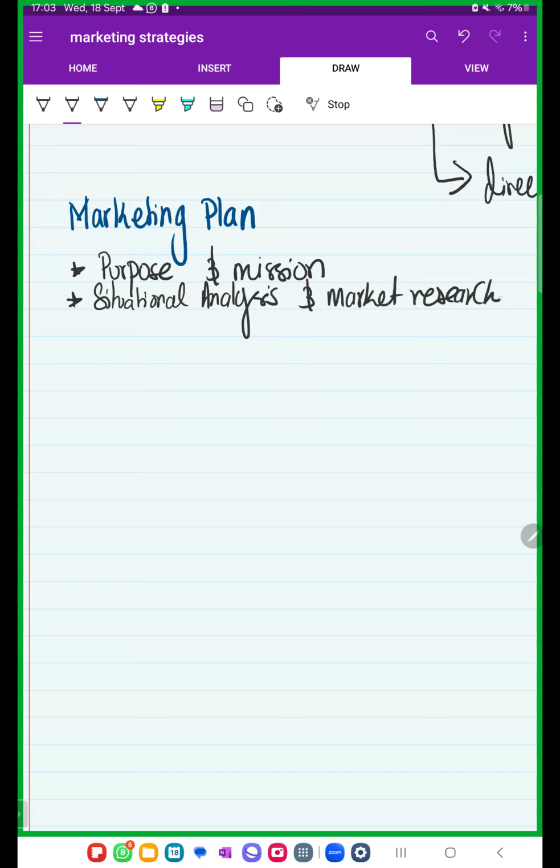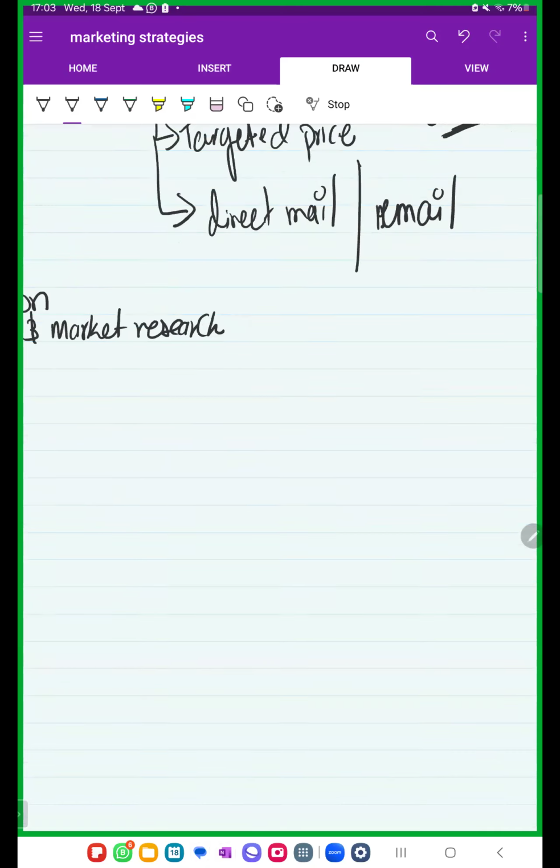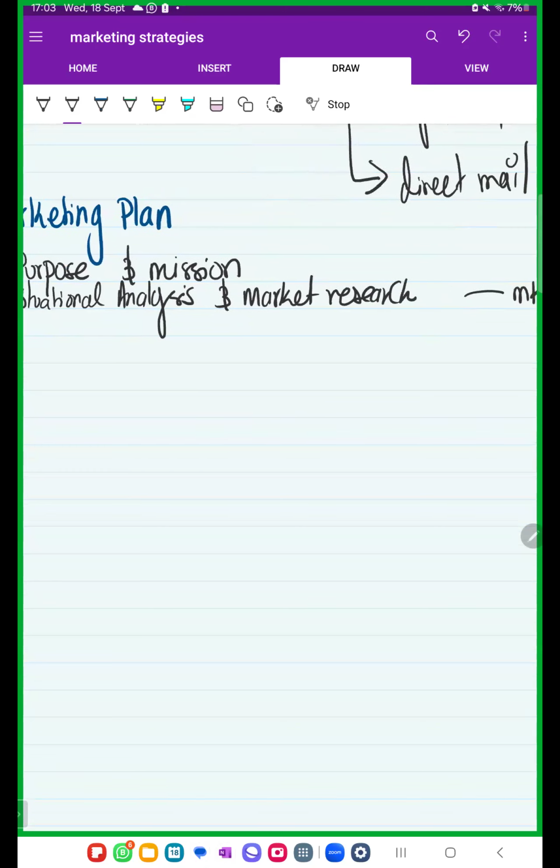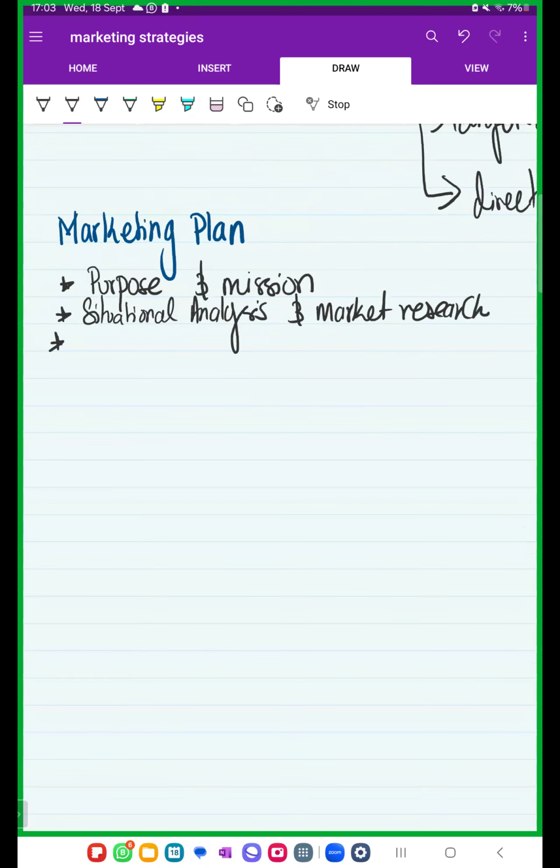What is a situational analysis? It's when the business evaluates the situation: the external environment, political, economic, social, technological. Remember, we did that test in the beginning. You're going to evaluate the current market situation, and research to see what demand is like, what the competitors are doing, and what the economic situation is. Now, this is your purpose and mission, your business objectives.